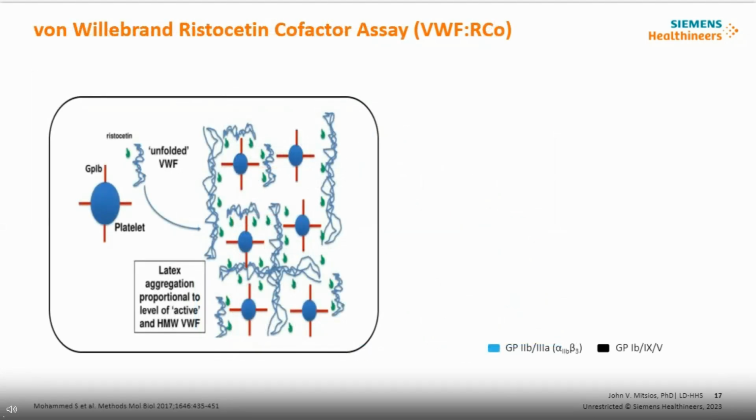Our second assay is really measuring the functional activity. So we have one assay that measures the amount of molecule present, the antigen, and now we have our second assay, which is our functional activity assay. What was interesting is that the first test developed to measure the functional activity of von Willebrand used an antibacterial agent, Ristocetin. It was initially given to patients to treat bacterial infection, and what they noticed is that many of these patients developed a bleeding disorder, or a thrombotic disorder, excuse me.